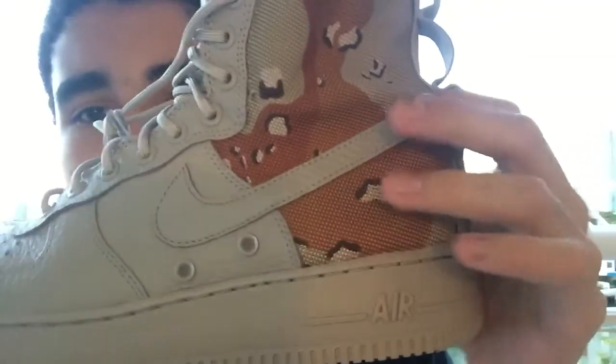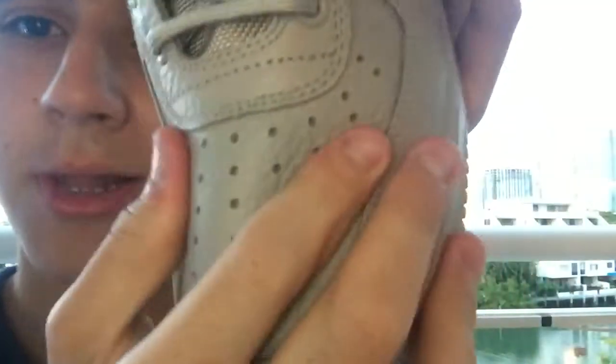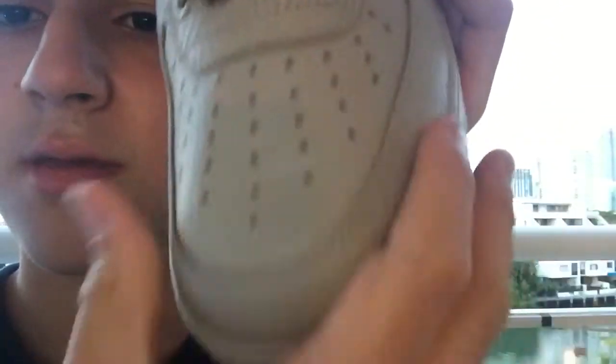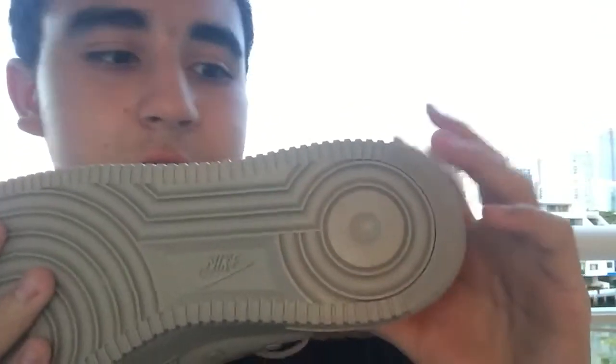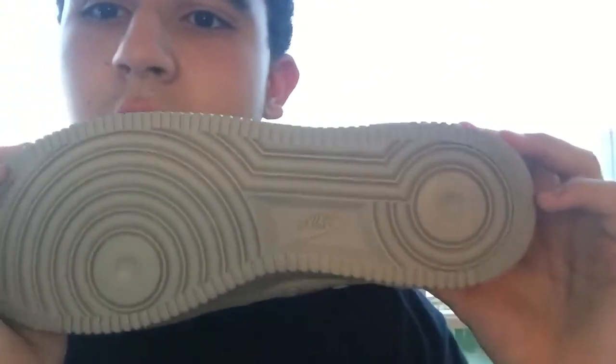That's something this shoe has. It's been well done, well executed, really good material types used on this shoe. So on the toe box we have cracked leather all the way around till we get to here, which is mesh. This is cracked leather. It's really plush leather, really soft. You can tell. Gray, like chino, I guess that's what it's called, colorway.